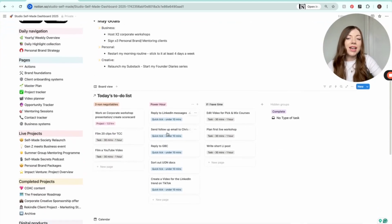Then we come to my to-do list, and this is a recent addition to my Notion dashboard, but I found that this is something that I have really benefited from, actually breaking down the tasks that I want to do each day and being able to just drag and drop them into the completed section once they are finished.